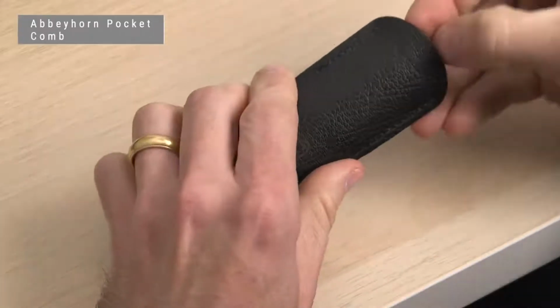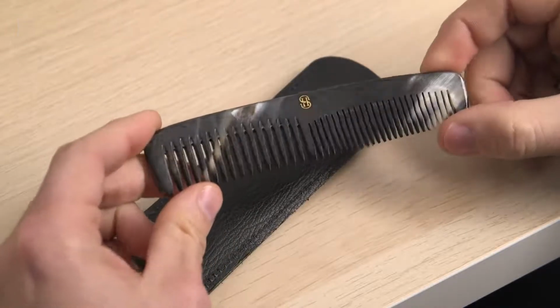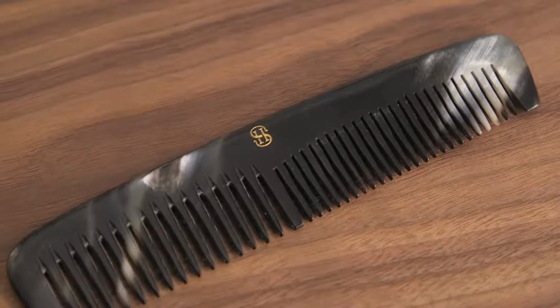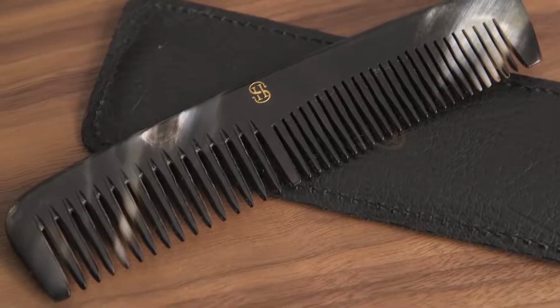It's cold out now, which means I'm wearing a hat a lot more, which means that when I take my hat off, I need to fix my hair. So I always have with me this little pocket comb. It's made by Abbey Horn for us. As you can see, we have the HSS monogram on the comb as well as a leather sheath. We're currently sold out of these, but there are still some of the larger dressing combs available.